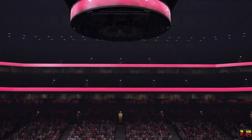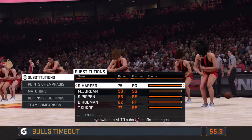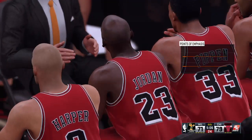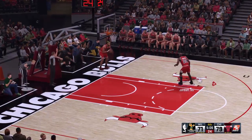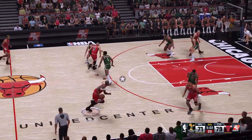Time called here. The Bulls decide to talk it over. And during this timeout, I'm sure they'll be hydrating themselves with Gatorade. All the effort out there on the floor, and these timeouts can be such a huge factor in getting a short rest and recharging the battery. All right, let's go over to the sideline with Doris Burke.